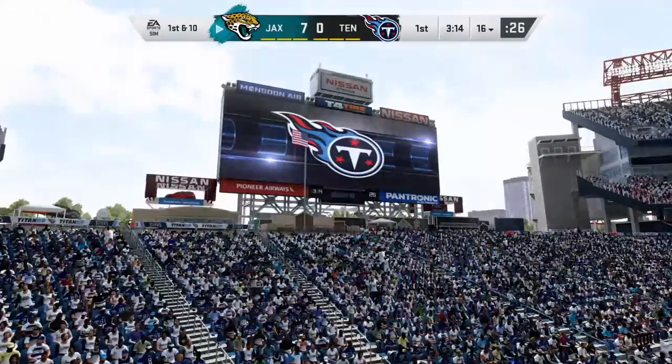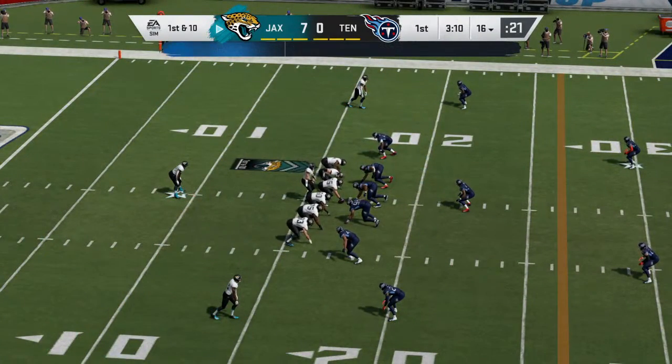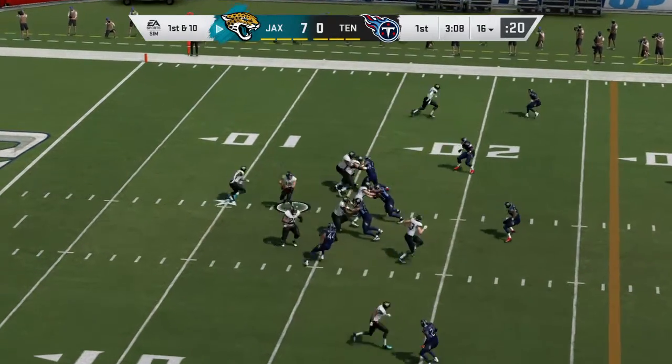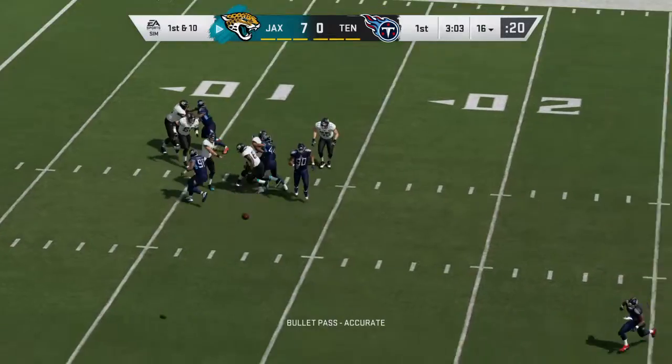And here's the best part. We always talk about the best performers do their job when the lights come on. I think he likes natural light best. Now Minshew.